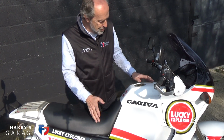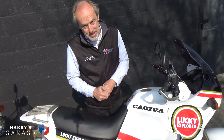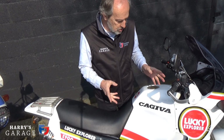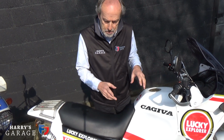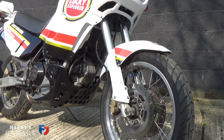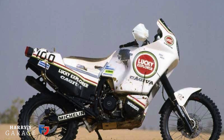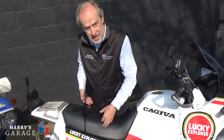So super fast. I think there is an absolute hero to win Dakar on this bike because, as I say, it's not user friendly. By now, this is a 94 bike, so this was developed really for road use. So I've got upside down forks at the front and things like that. It hasn't got the full suspension travel of the works bikes. They were quite something in their day. Again, huge tank under here.